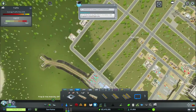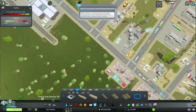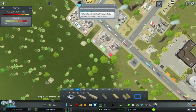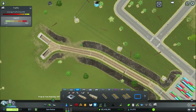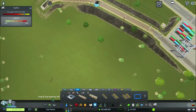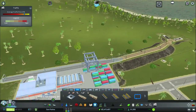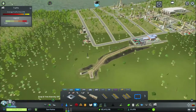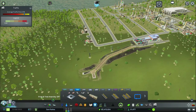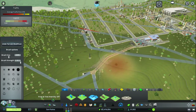Right. So we have everything connected. Clearly see that this is working, because I just saw some trucks come out. This is clearly working. It's looking a bit weird, but I can actually use the Simone tool to make that look a little bit nicer.